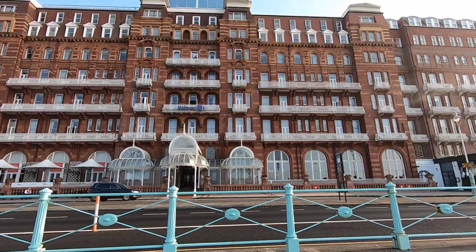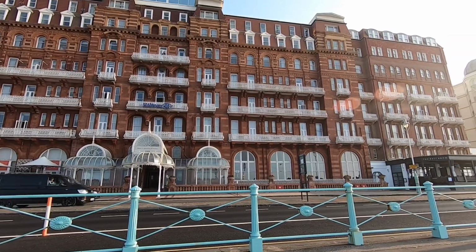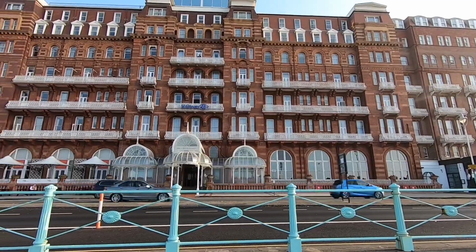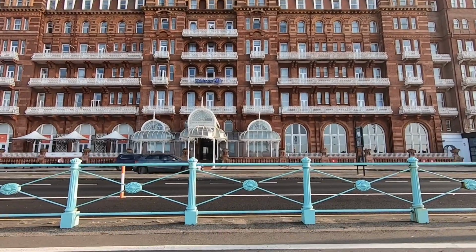So this is the Hilton Brighton Metropole Hotel on Brighton Seafront. It's a 4-star hotel and conference centre. Architect was Alfred Waterhouse, who also designed the Natural History Museum in London.